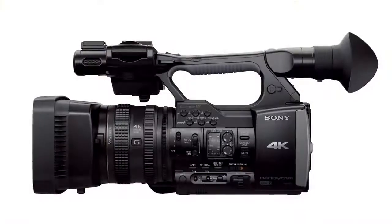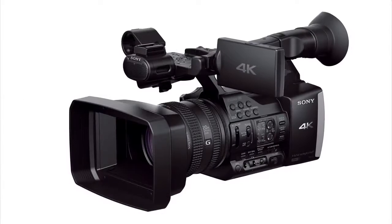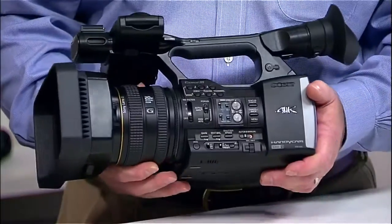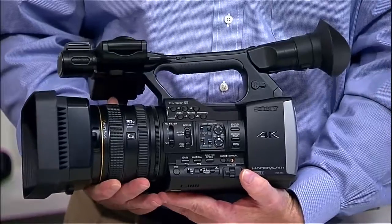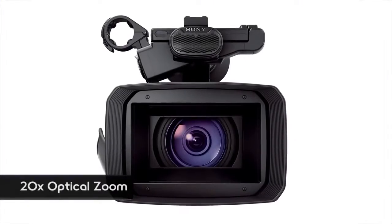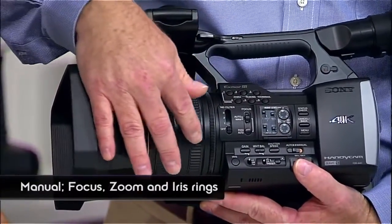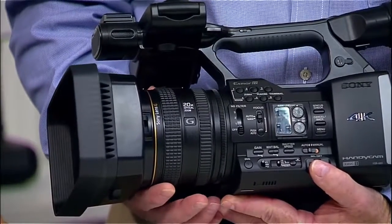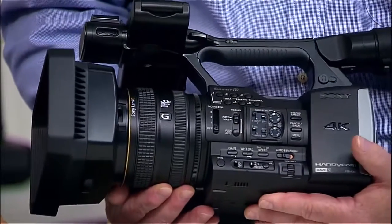Let's go through some of the tech specs here. The design of the camera uses the same sort of cabinet and layout as several other prosumer cameras that we've carried for several years now. We have a 20x Sony G series lens, about 30 to 600 millimeter focal length range. You have 3 manual control rings, which are very important: not only zoom, but also focus and iris control here. The camera is actually easy to use.